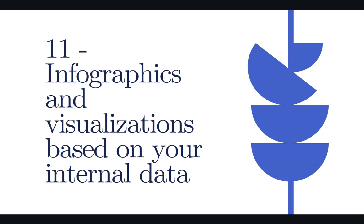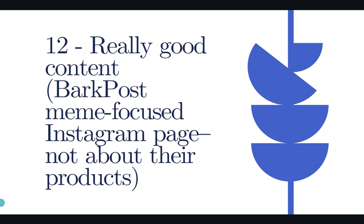So your CRM, for example, go through your list of customers, see if there are patterns. One of the easiest ways to get published in places, for example, HubSpot, is with original research, and you have access to data that other people don't.